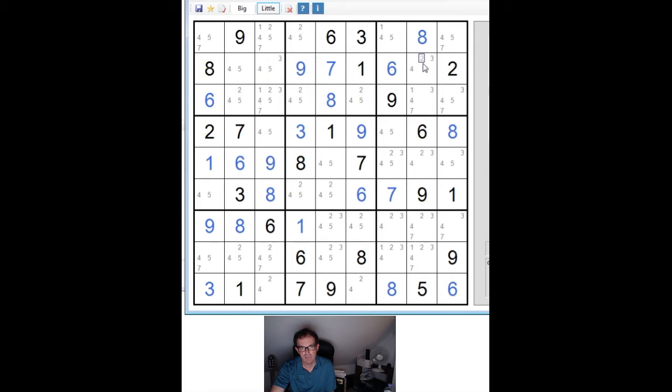So we have a 3 and a 4 here in row 2, which means that the 5 here and here are forced. One of these will be true. Therefore, you can't have a 5 here, here, oops, here, or here. So we're starting to make some progress now.